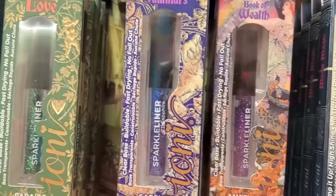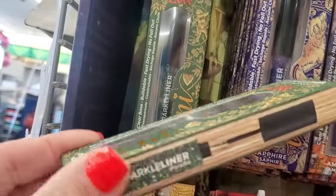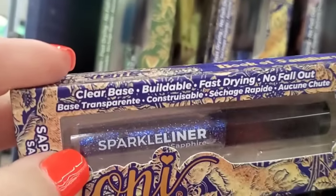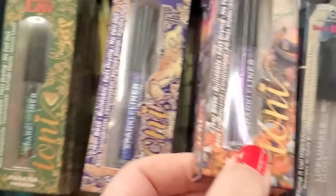Look at, do you guys see how cute this is? Wow. I just can't even believe how cute that is. It is really, really cute. I love that eyeliner in and of itself. And then the blue is just outrageous. And then we have this gorgeous purple sparkle liner, and it is called the Book of Wealth.